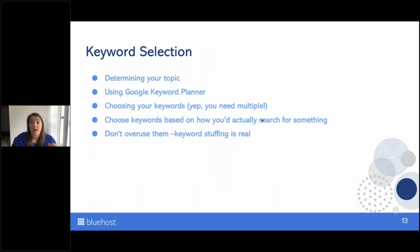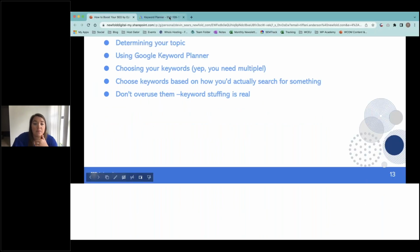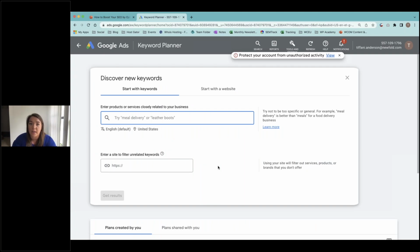Keyword selection. We're actually going to walk through Google Keyword Planner. So here's Google Keyword Planner. You can really just type in Google Keyword Planner to your search and it will pop up. You do have to create an account. It's free. They don't charge you to use it. While the top of the screen does say Google Ads, you can understand that you don't have to pay for this service. So let's say we are getting ready to launch a new article or a new page or something like that on our website.